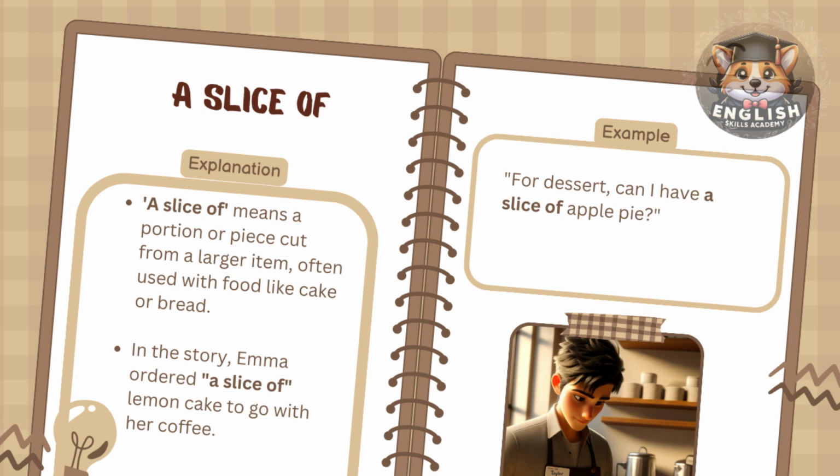Number 7. A slice of. A slice of means a portion or piece cut from a larger item, often used with food like cake or bread. In the story, Emma ordered a slice of lemon cake to go with her coffee. Example sentence, for dessert, can I have a slice of apple pie?